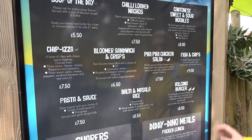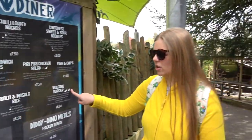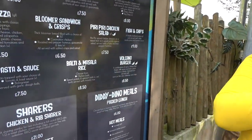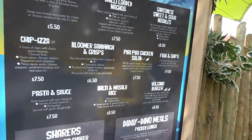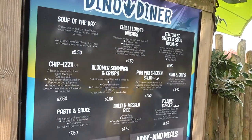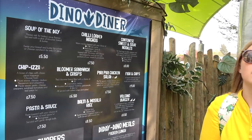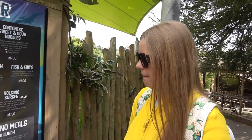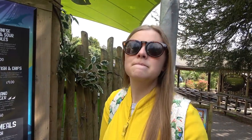Pause the video there if you want to. Burgers, and you got sharers and kids meals, sausage and chips. All sorts of stuff. So meals vary really from £5.50 at the top there for the soup, through to like £9. So, you know, it's not cheap, but I'd say it's reasonable. I mean, the quality of the food was really good when we ate here last time.